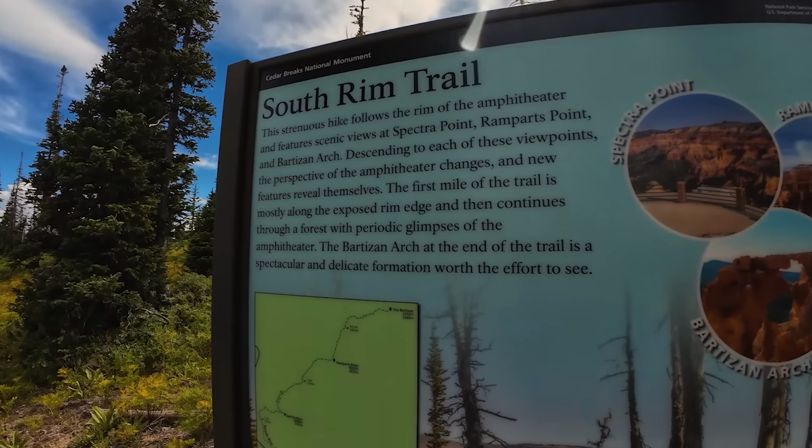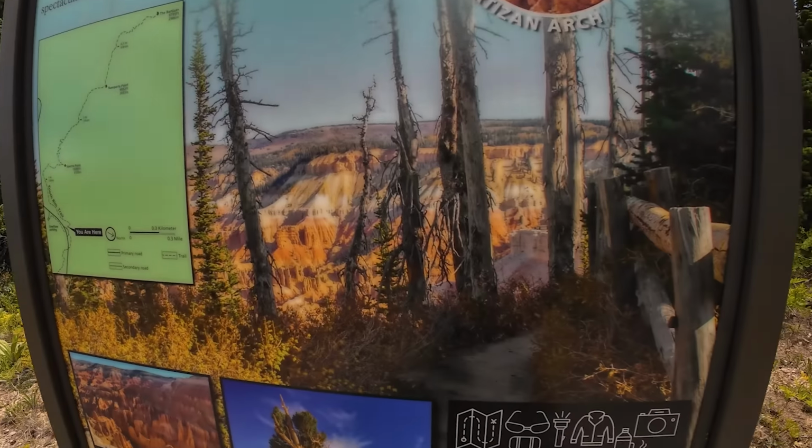We just drove up from Duck Creek to Cedar Breaks National Monument. We're up about 10,000 feet now, and I gotta tell you, you really feel the elevation. Just that little difference makes a difference for us for sure. And we're actually gonna take you out on what's called the South Rim Trail. If you haven't been to Cedar Breaks, it's absolutely stunning. Can't wait to show it to you.